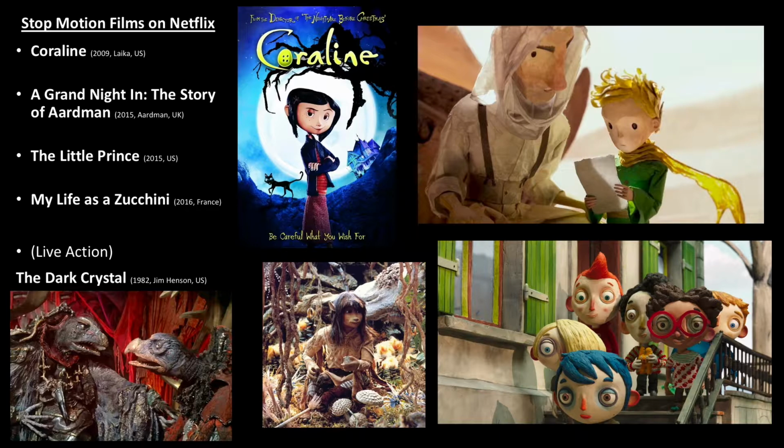So Coraline is the first one that came out in 2009. It's by the Leica company, which is the company I would love to work for. I'll talk about Leica in a little bit. They're a US-based company in Portland, Oregon. So Coraline was a big deal of a movie, and I would definitely see it if you can. That was their first major solo project. They had worked on Corpse Bride a little bit, which I didn't realize until I rewatched Corpse Bride. But as them, Leica itself independently, as its own company, did Coraline first.